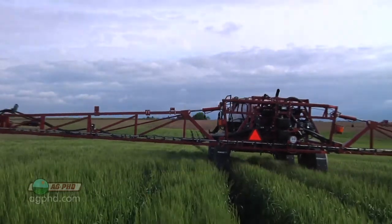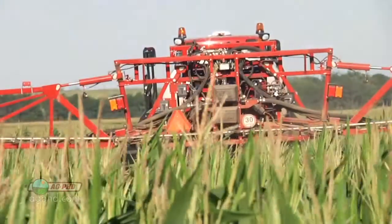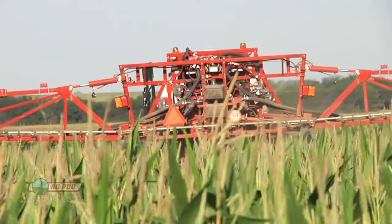Spraying is a several hundred dollar per hour job that you must do on your farm to maximize profitability. When you consider multiple passes you make on every acre, you can easily justify the cost of a sprayer.